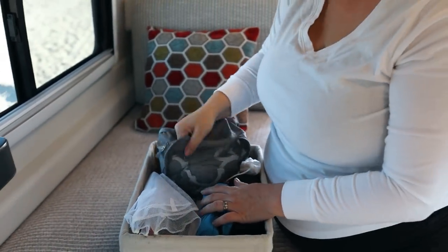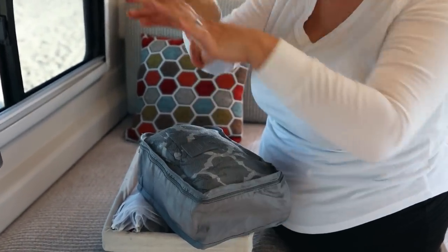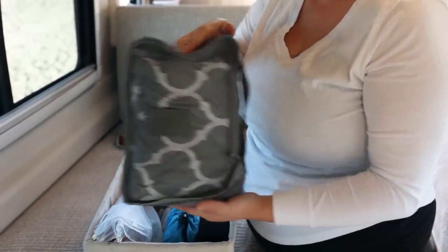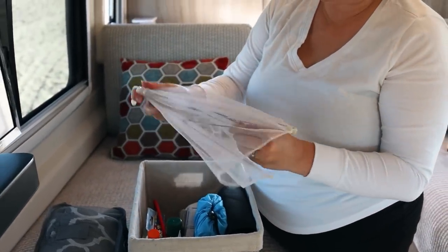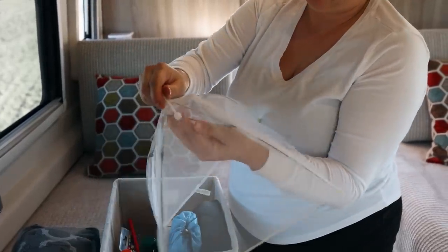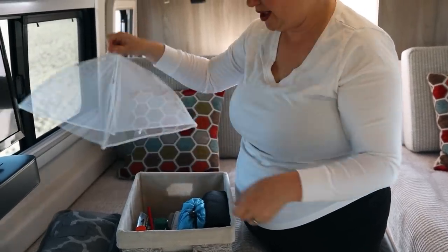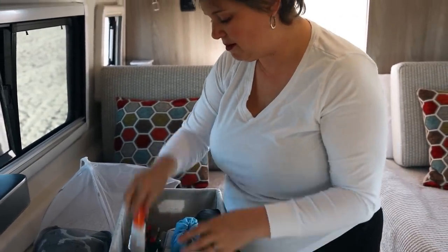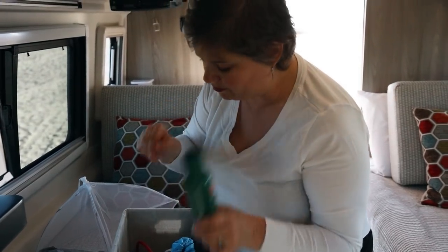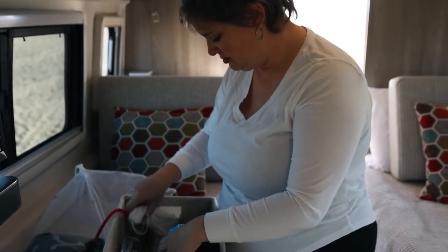Okay, this is our RV stuff. So an extra hat. This is really cool. This is a picnic table cover. It covers the top and the seats and it fits just like that. We have these little food tents. These are kind of cool. They go like that and you can put them over your food, which we've never used. No, we haven't, but we have them. Bug repellent, more bug repellent, more bug repellent. We do a lot of camping in the south, y'all.